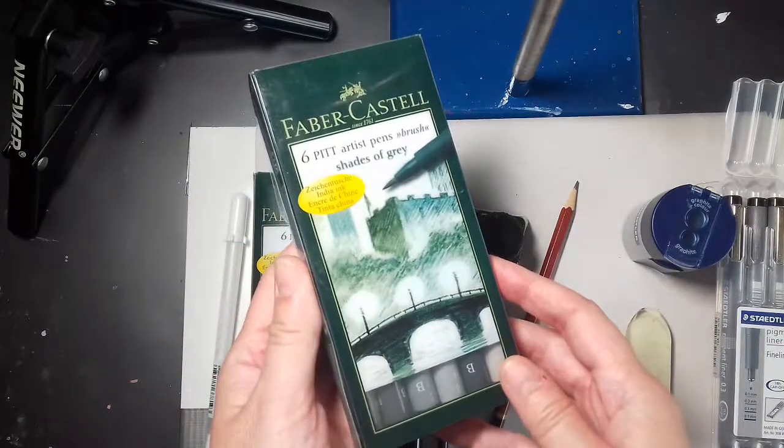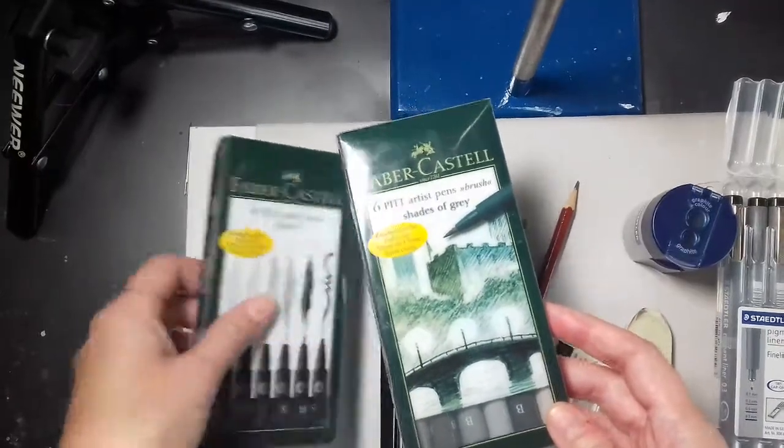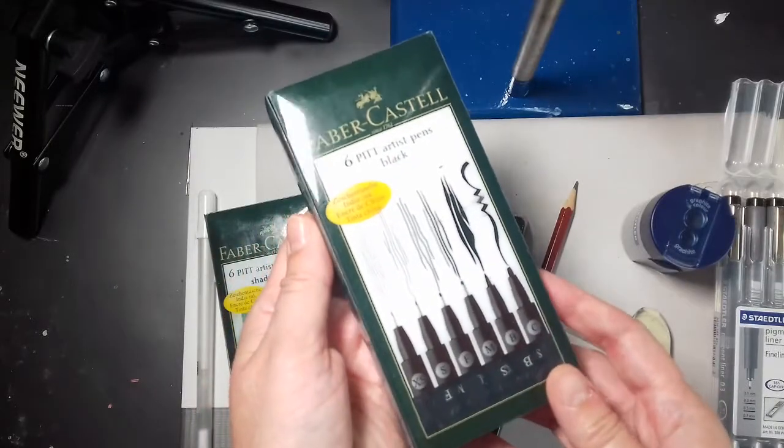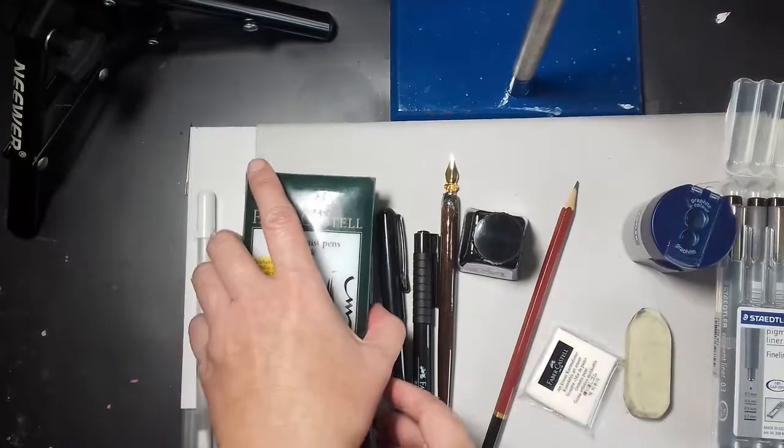During the challenge I also ordered extra brush pens in 6 shades of grey by Faber-Castell for a bit more variety, and an assortment of black liners also by Faber-Castell. So now I am all set for this year's challenge.